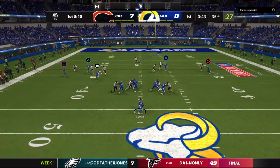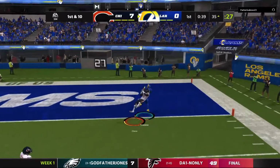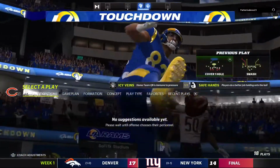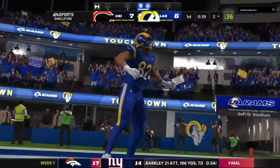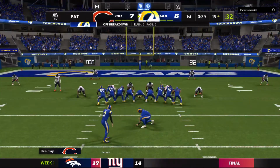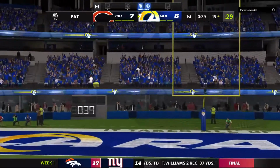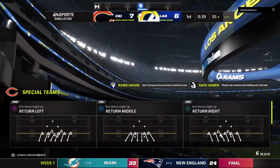From the shotgun, it's Mayfield. Oh, he's going to let this go for the end zone. And it's complete. He's got it in the end zone. Touchdown, Rams. Tommy Tremble, his first NFL reception, goes for 6. And the Rams are an extra point away from tying up this football game. And it's no good. He misses the extra point, and this remains a 7-6 game.